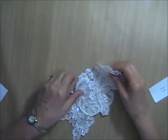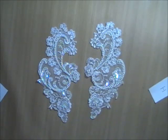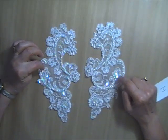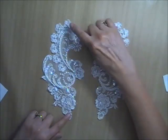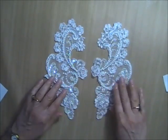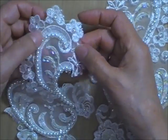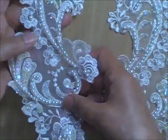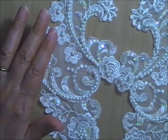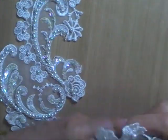Lot I. These are large appliques. This is a facing pair as well. Very, very pretty swirl floral design. These are iridescent sequins on this one, and they really catch the light. This measures 9 inches by 4 inches at the widest point. And let me come down so you can see this one. It's embroidered on a very sheer, organza kind of background. Very, very pretty. I have 10 sets available, and I'm asking $2.75 per facing pair. That was Lot I.